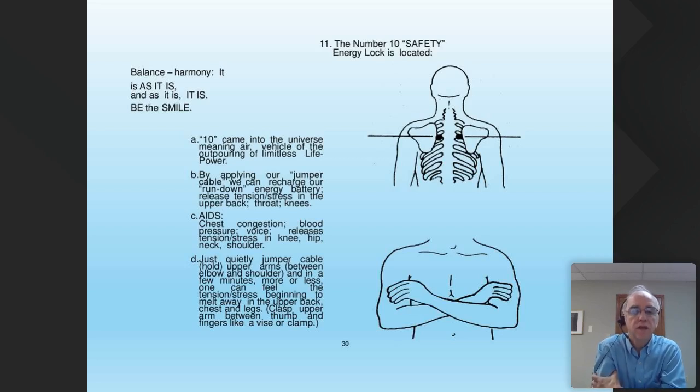And in doing this, it helps chest congestion, blood pressure balancing, the voice. It releases tension and stress in the knees, the hip, the neck, and the shoulder. These relationships connect to other understandings of how different safety energy locks vibrate at different frequencies wherever they are in the body. But say, for instance, number 10 is like a higher resonance of safety energy lock number 1, which, if you recall, is on the knee. So that'll give you some idea of why the 10 can also help the knee.